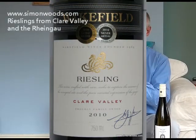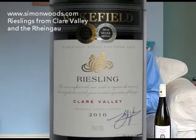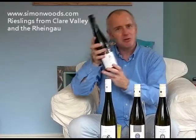We are in Australia first, in the Clare Valley, with Taylors or Wakefield, depending on how litigious you want to feel about what the company should be called. And this is their 2010, just Clare Valley Riesling. I think they've got an upper cuvee. I know they've got a, is it called St Andrews? I know there's a St Andrews Cabernet and a St Andrews Chardonnay, but not sure whether there's a Riesling in that upper tier. Anyway, 12.5% alcohol.